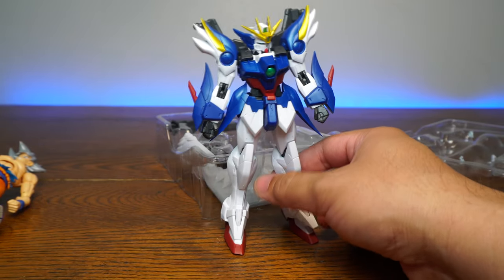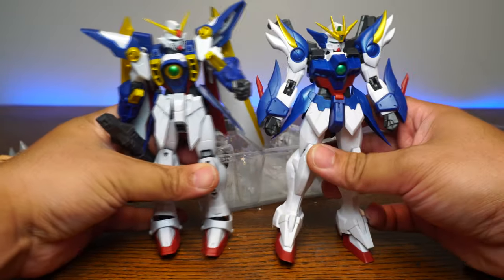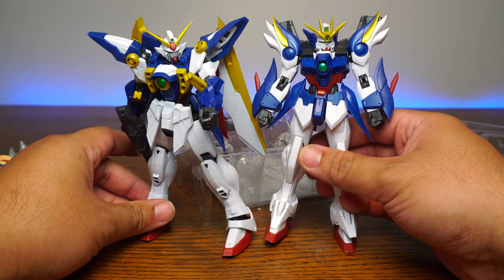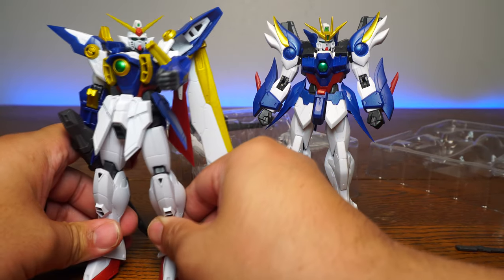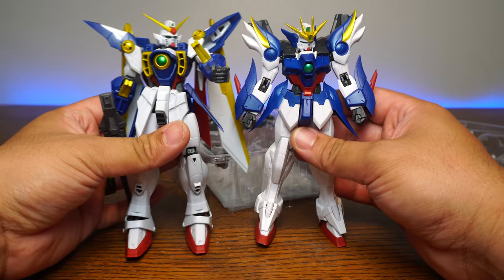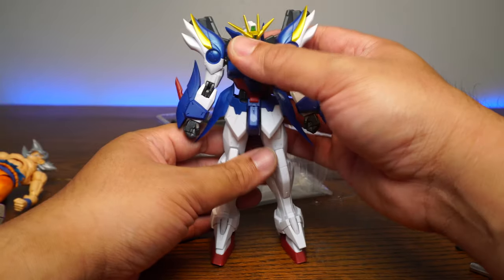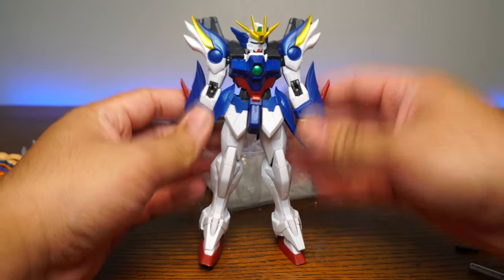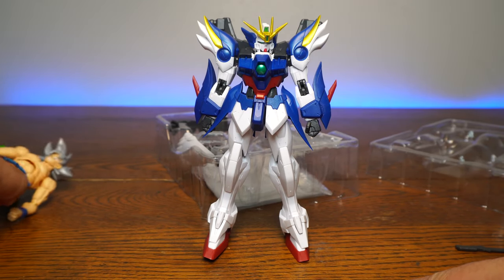There, I said it. Here, let's compare him with regular Gundam Wing. So here he is. Boom, right there. That's how they look together. I love the way Zero looks much better. So you can get these two together. Oh man, I hope they make the rest of the Endless Waltz Gundams, because those designs were fantastic.